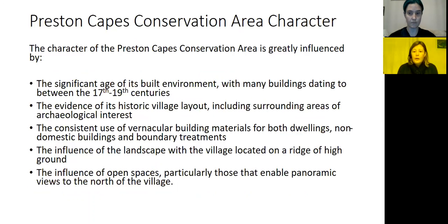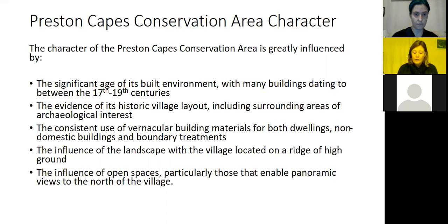So in terms of Preston Capes Conservation Area, its character is influenced by a number of different factors. These include the significant age of many of its buildings, which largely date to between the 17th and 19th centuries. There's also evidence of its historic village layout, including the surrounding areas of archaeological interest, such as the 11th century Motte and Bailey Castle on Castle Hill.